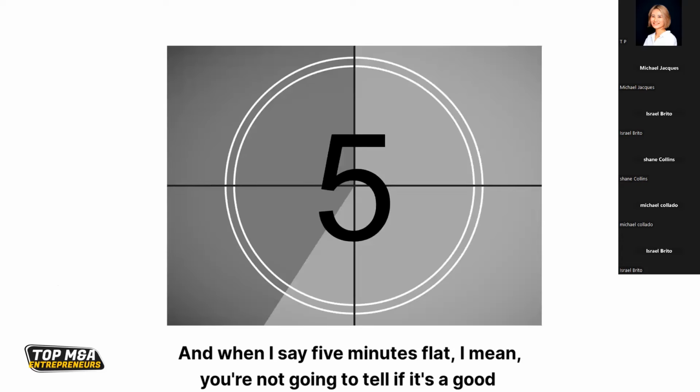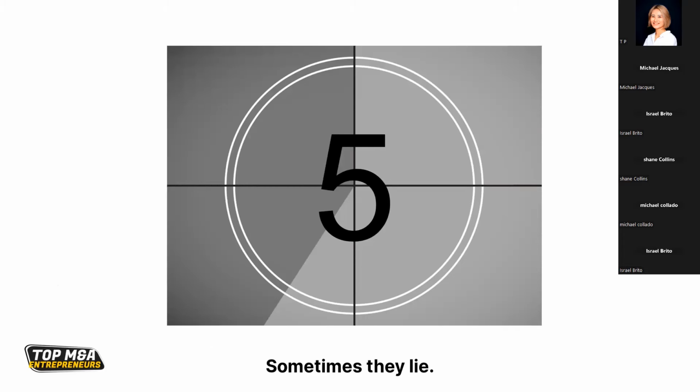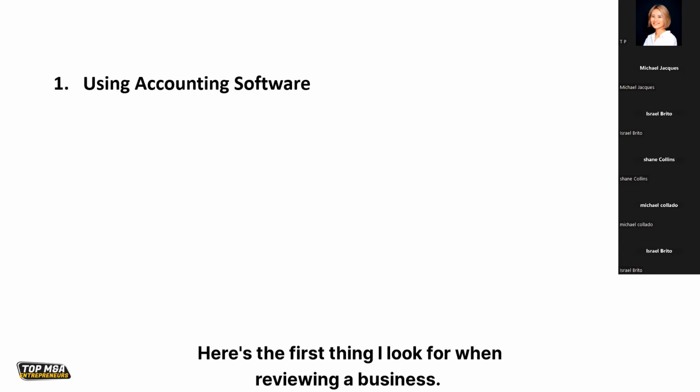And when I say 5 minutes flat, I mean, you're not going to tell if it's a good deal or bad deal by the SIM, because it's a marketing document. Sometimes they lie, but you will be able to tell in 5 minutes flat after getting the financial report cards that we'll talk about. Here's the first thing I look for when reviewing a business.